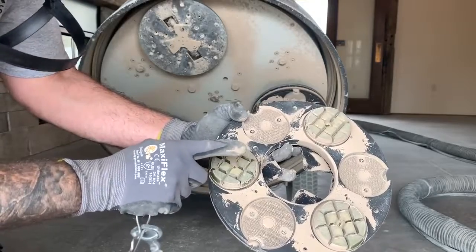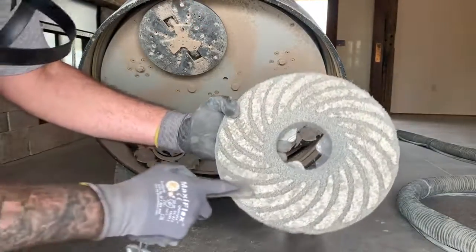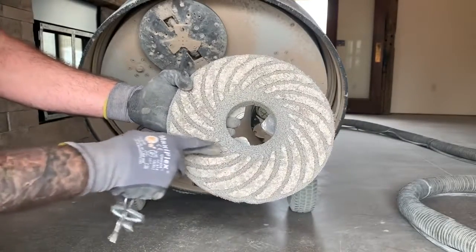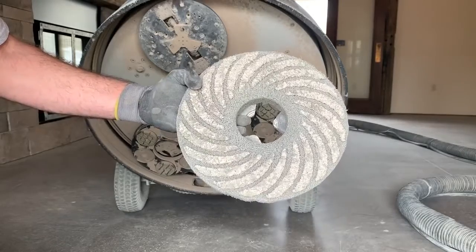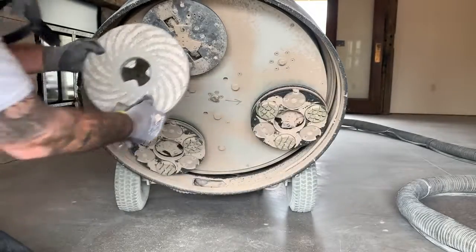See, now we're switching from the 400 grit resins. This is an 800 grit diamond impregnated pad. So there's little diamonds in these ribbons here. And this is just part of the cleanup process. So this is the 800 grit pad. I'll put these on, I'll show you how to do that.